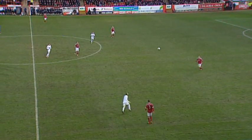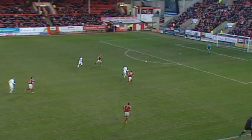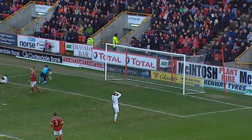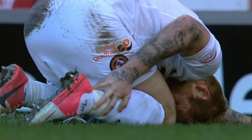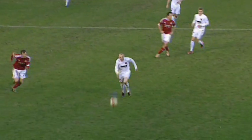Reynolds. Robertson. Heavy touch, and then Reynolds lets it bounce, and Flood floods in, and Russell, oh what a chance it was for Johnny Russell. He's not scored since his hat-trick against Stranraer in the Cup, and this should have been Dundee United back in front.